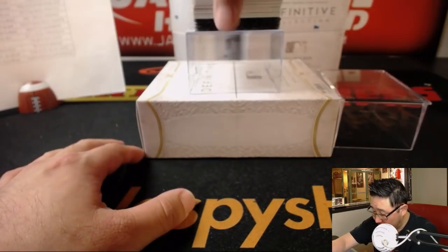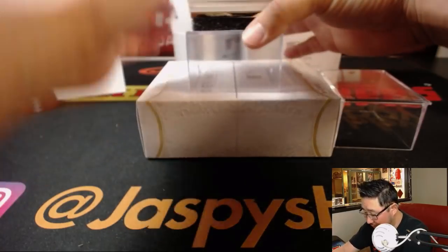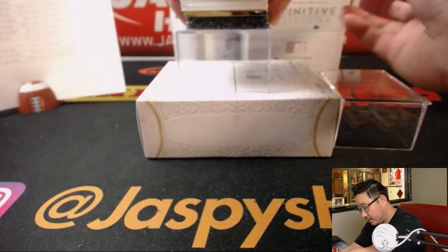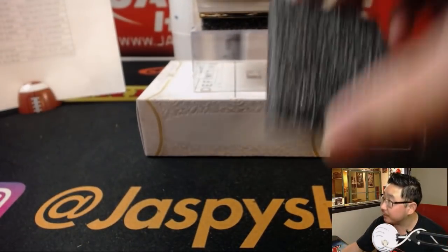All right, the frame is on the bottom. I haven't seen it on the bottom. What does that mean? Does that mean anything special? All right, so there's the entire stack right there.